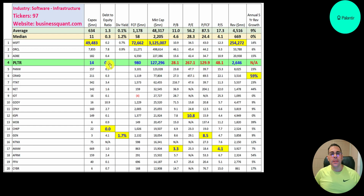Palantir is debt-free, so if you like debt-free companies, this is a great candidate. They generate 1 billion of free cash flow, a lot lower than the companies surrounding it. CrowdStrike is pretty close to it at 1.1 billion. They rank 4th in market cap. They've come a long way. I did own the stock at one point and I sold it. I could have made a really nice return. We all make mistakes, right?